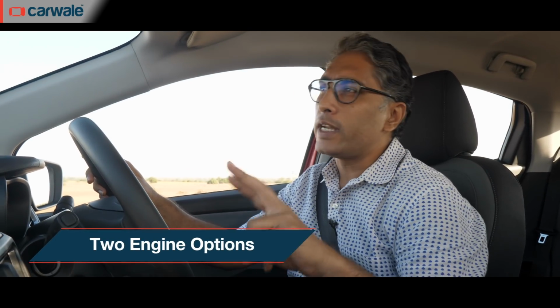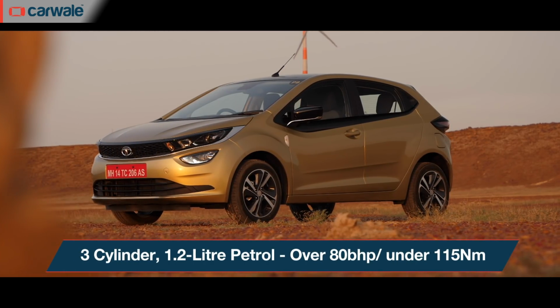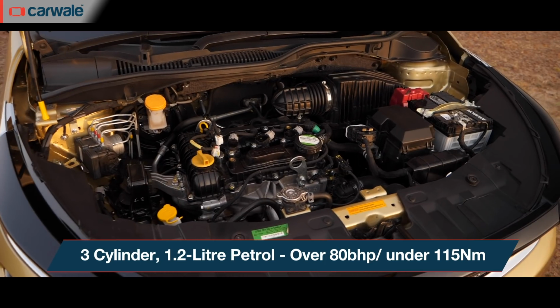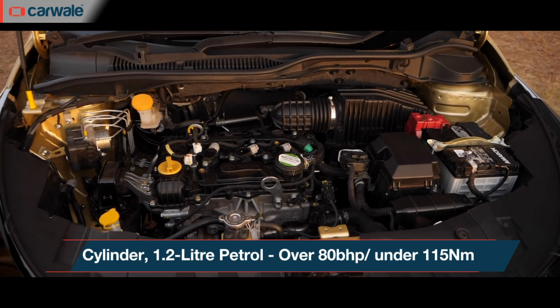Now when launched, the Altroz will come with two engine options. It'll have a petrol and a diesel. The petrol is a 1.2 three-cylinder unit which makes a little over 80 horsepower and a little under 150 Newton meters of torque. Now in terms of engine capacity and output figures, it is more or less what the competition offers, so it's par for the course.